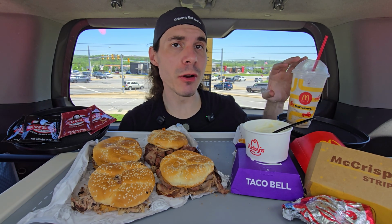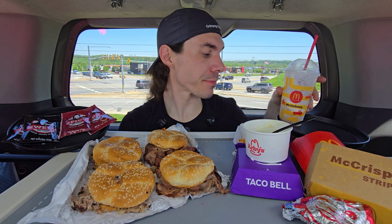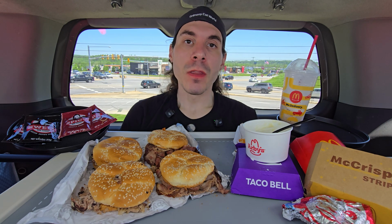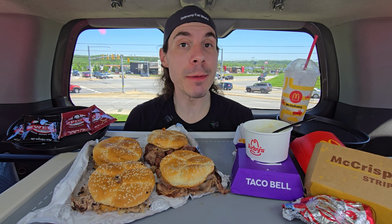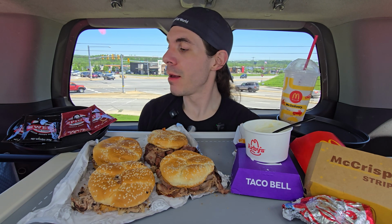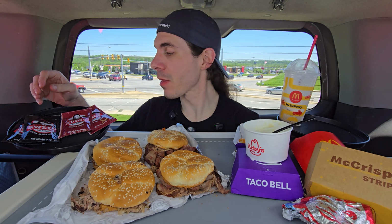Like, there are certain cheeseburgers I can get two of that are less calories than this. Which, when I'm eating 15 to 20,000 calories in a day, I'm trying to keep it light, believe it or not. Doing anything less than 20,000 calories is light for me.